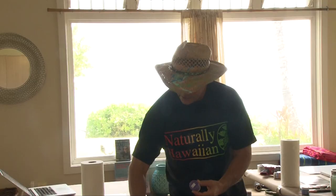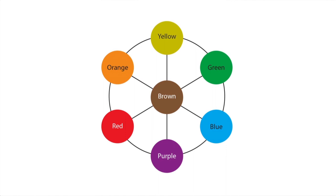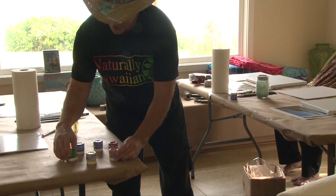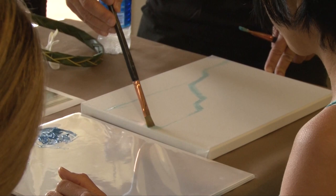Here is a perfect example of a color wheel, okay? Now, the reason this color wheel is so important is because an artist will use this every single day of your artistic life. Good habit is starting at the bottom and working your way up.